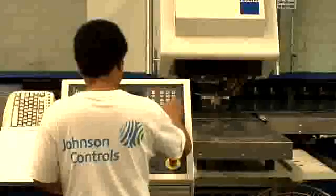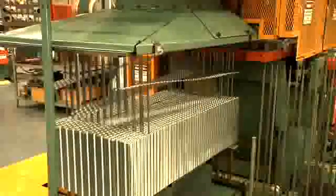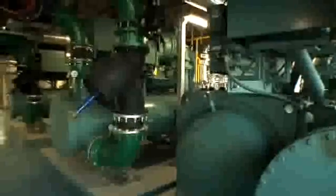Employees in building efficiency are focused on creating energy-efficient, comfortable, safe and productive indoor environments. And nowhere is this more obvious than in the Middle East, where employees are using ingenuity to meet the needs of some of the world's largest district cooling companies, with products that are keeping people comfortable and buildings operating at peak efficiency in some of the most challenging conditions on Earth.